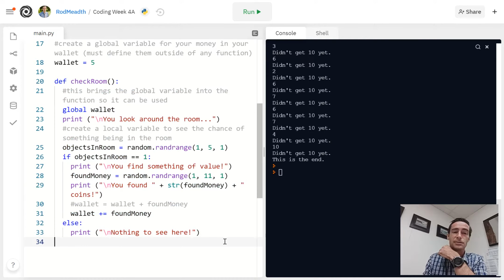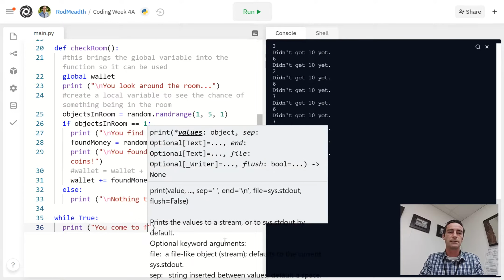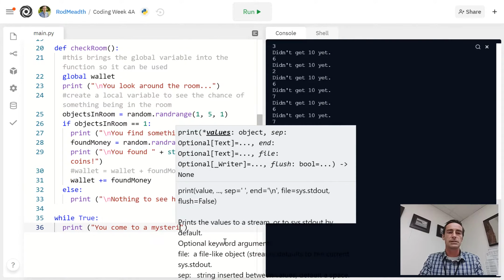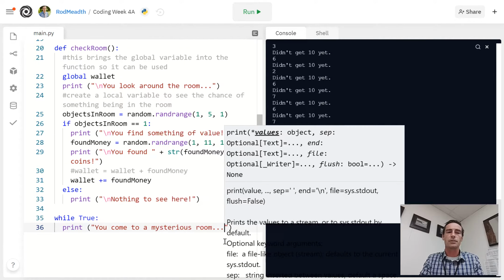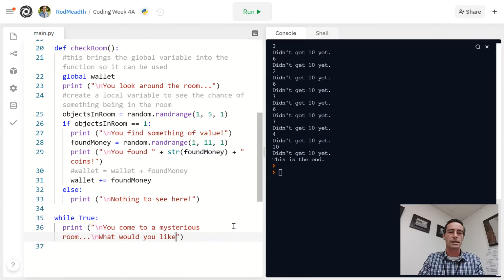I have to actually still build the code which will run. So let me do something like this. While true, infinite loop. I'm going to say you come to a mysterious room. Let's do the little new line. Do a new line there. What would you like to do? And I'm going to help the user out.